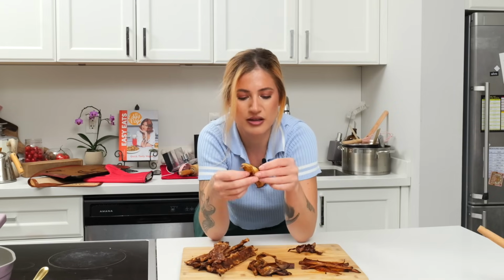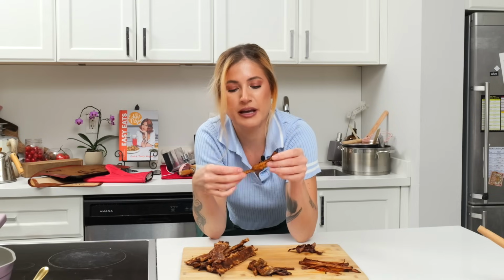Now, let's do the dehydrated. This used to be my favorite way to make eggplant bacon. It's not crispy in any way. It's more chewy, but it's so tasty. It's kind of like eating a jerky. Also very good in sandwiches.